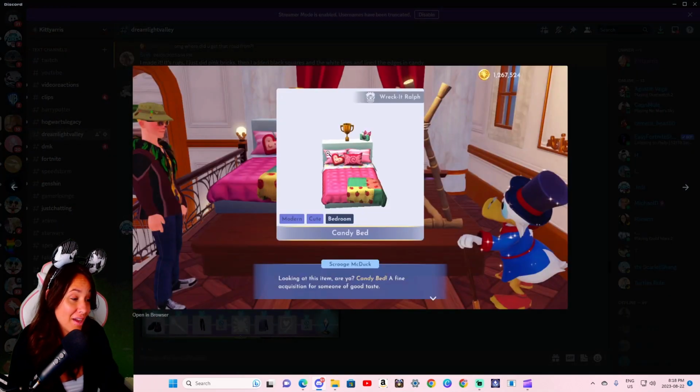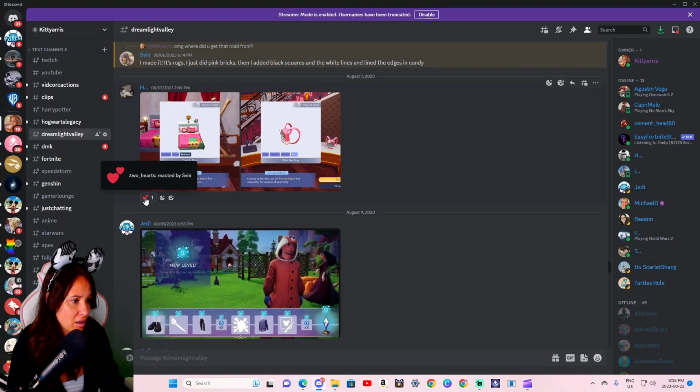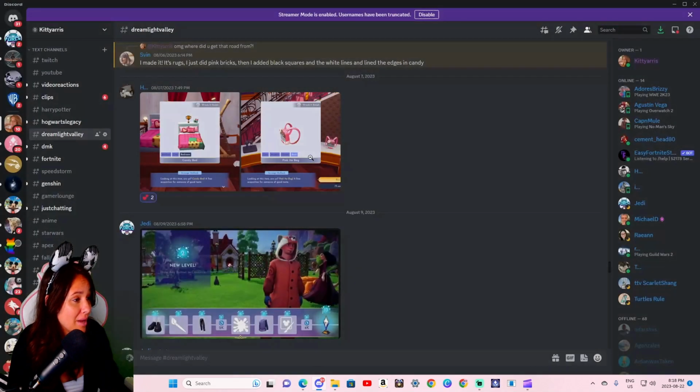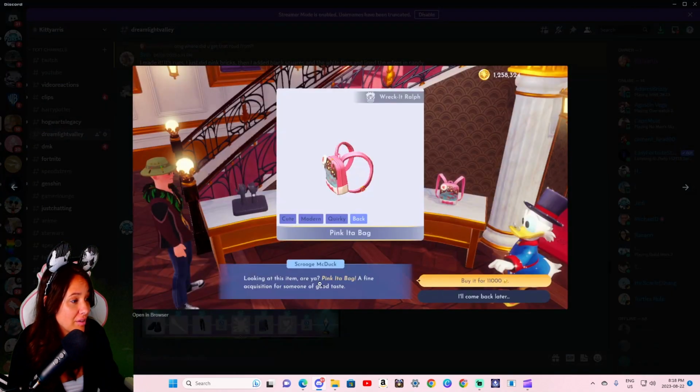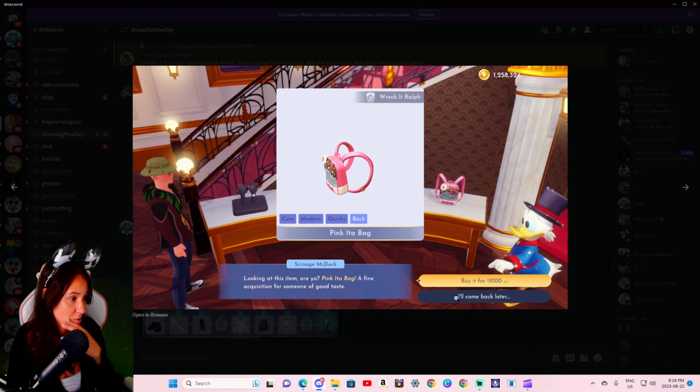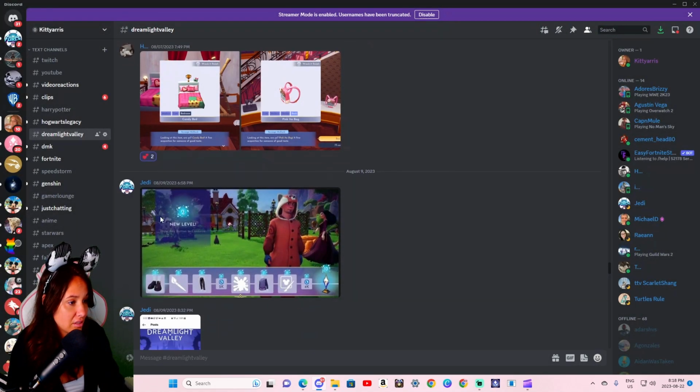This is awesome. I love this bed from Wreck-It Ralph. Apparently, I've hearted this post already. Is this me? Oh, no, that's not me. Two Vanellope items in one day. So the bed, and then right away here, we've got her backpack as well. It comes in three colors, and the skirts come in three colors, which is amazing. It is so, so cute. I love it, love it, love it.